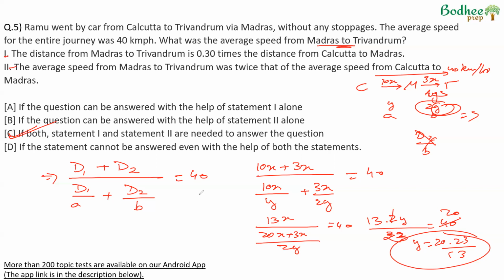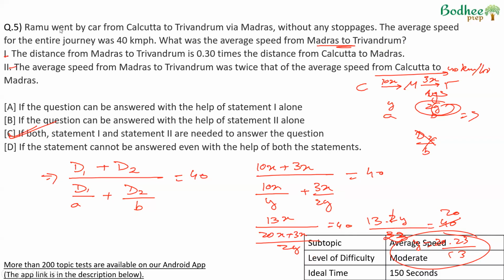I tried to find the value, which took a bit of time. In terms of level of difficulty, I'd say this was an easy to moderate question, because conceptually, we have to understand that to be able to find the average speed, we need a relationship of distance and time, both of them. So both pieces of information were required. The attempt time for me was higher because I tried to find the value. Otherwise, conceptually, not a very difficult question.